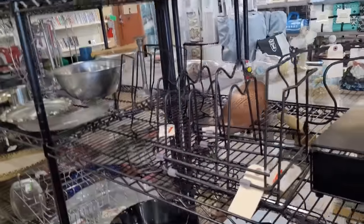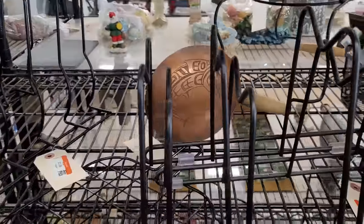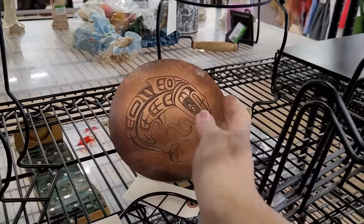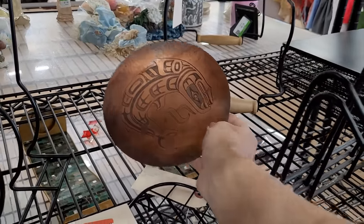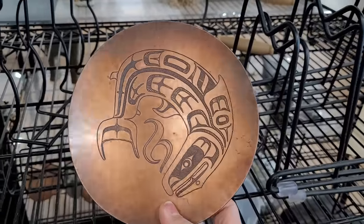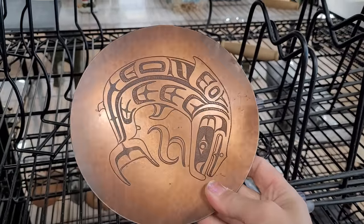I was shopping the vases, and through the shelves, I saw a lady pick this piece up, turn it over, and put it back down. Everyone always tells me they never find anything in the metal section, but I couldn't get over here quickly enough.